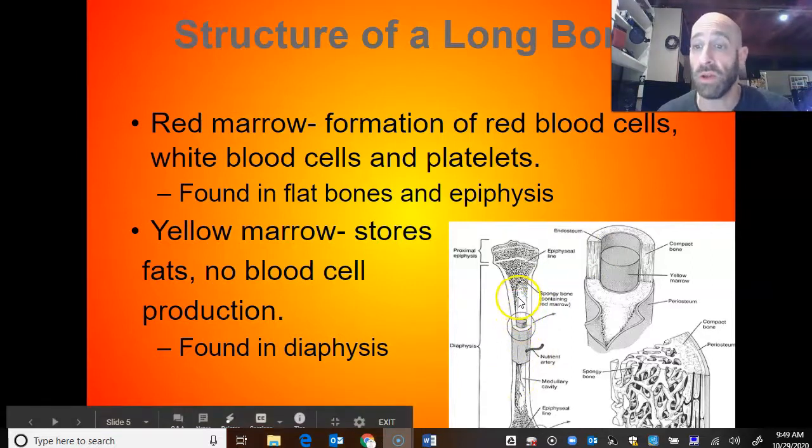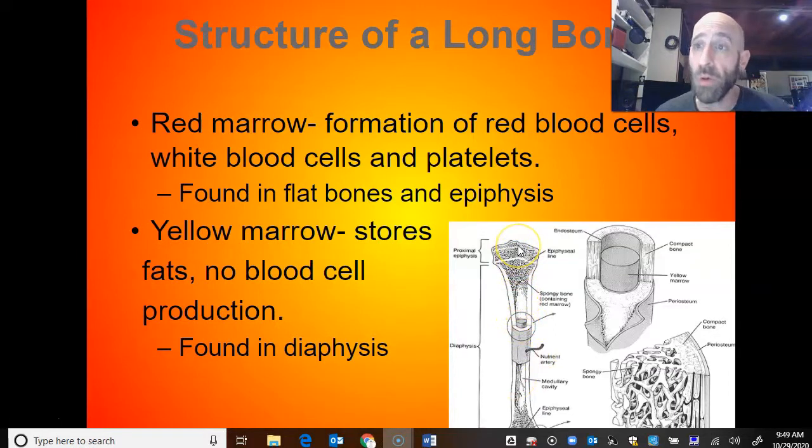So just to make sure we understand, red marrow makes your blood, so red is blood, that's easy to remember, and it produces your red blood cells, your white blood cells, and your platelets, and that's going to be found in your spongy bone. So the epiphyses of the long bones, and also any of your flat bones, which we're going to talk more about later, but your flat bones are made up of spongy bone as well. Yellow marrow is going to be in that medullary cavity.